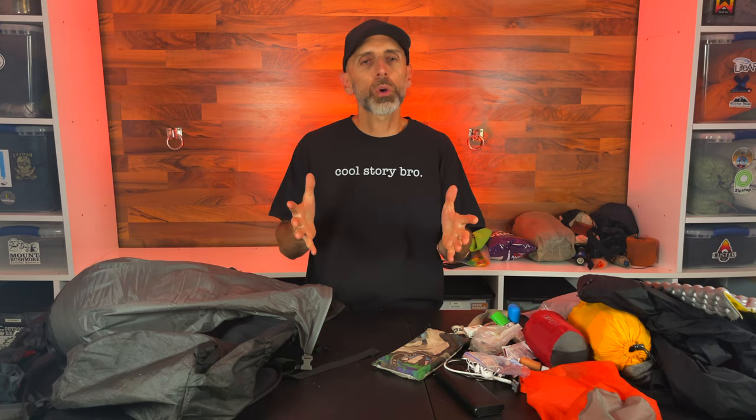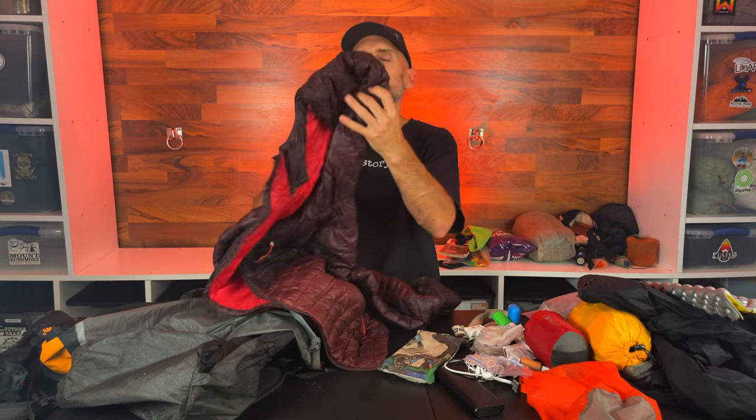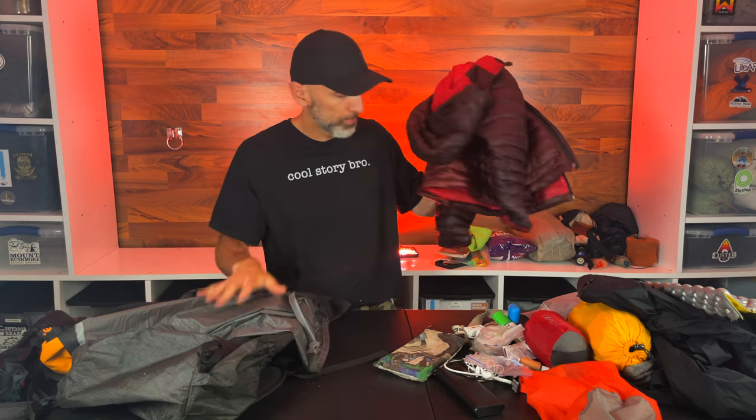I usually sleep in a hammock, but in Colorado, we're going to be most of the time between 10,000 feet and 13,000 feet, and there aren't the trees for hanging a hammock in most places. And the final item here is my Magma 850 down puffy from REI with a hood. I will not wear this hiking. I keep it dry. I wear it to bed. I like pulling the hood up, keeps my head nice and warm.